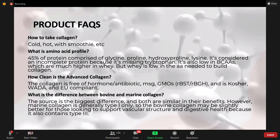I wouldn't boil it or anything like that because you do have vitamin C and biotin in there that are a little more sensitive to heat. But if you're adding it to something that's a hot drink, that's perfectly fine.